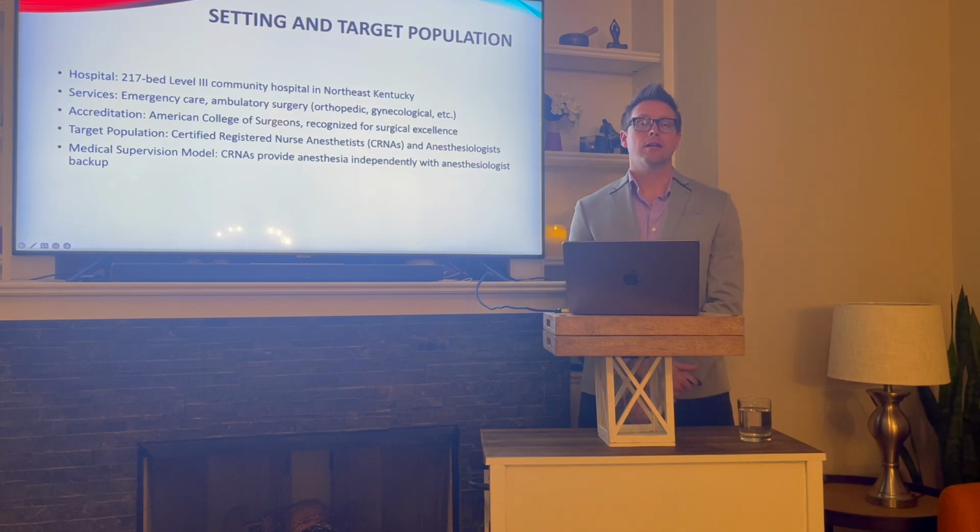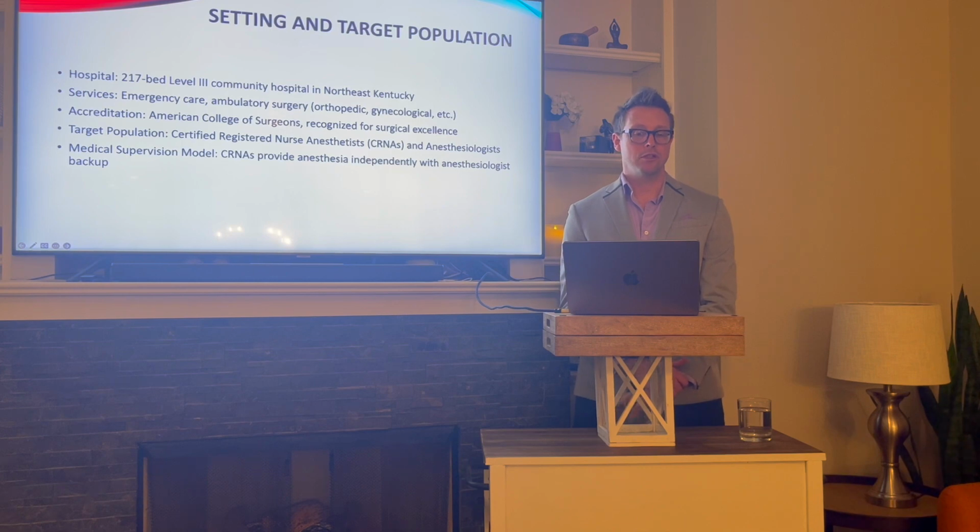So the setting and target population for this project were a small level 3 community hospital in Northeast Kentucky. They offer a variety of ambulatory surgery and emergency care. They are accredited by the American College of Surgeons. And the target population that I chose were CRNAs and anesthesiologists in the practice.